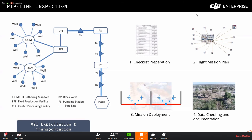When you start the inspection, you just need to invoke the mission plan and perform the mission. So it's very easy. The efficiency is very high. During the mission, the aircraft will automatically collect images. The images will be saved in the aircraft and can be exported for your checking, for your reference. And they can be used for documentation, for analysis, for checking, and for other applications.